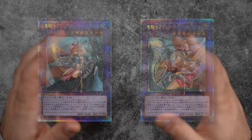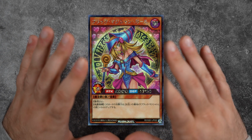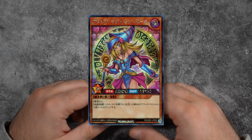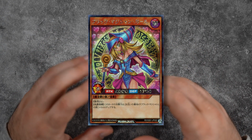And then last but not least is the Rush Toon DMG. This card is graded to oblivion. I feel like it's going to be graded up to pop 1,000. I think that that card will finish off in the $50 range. I don't think that it'll be extremely sought after or extremely rare. So I'm going to wait to pick it up for the $50.